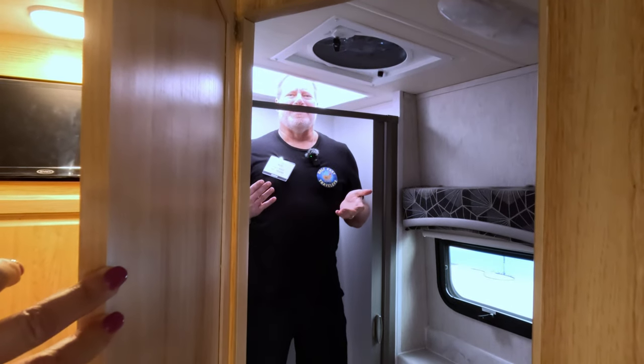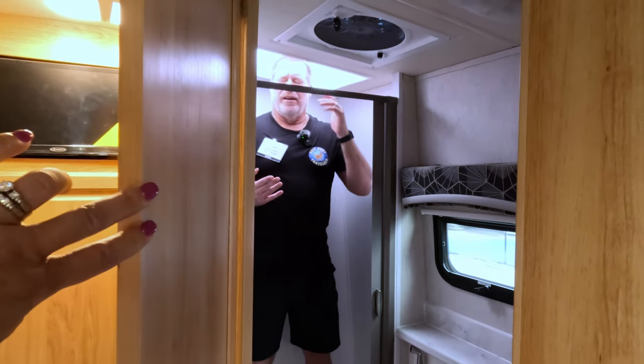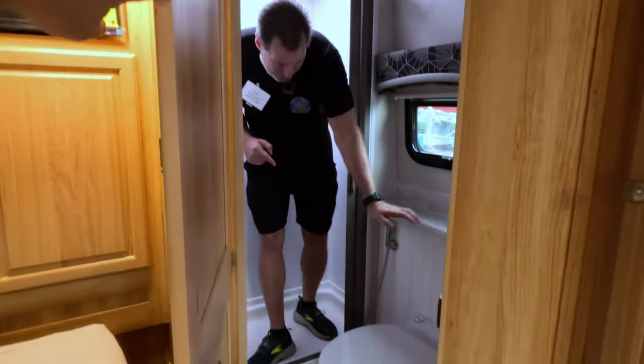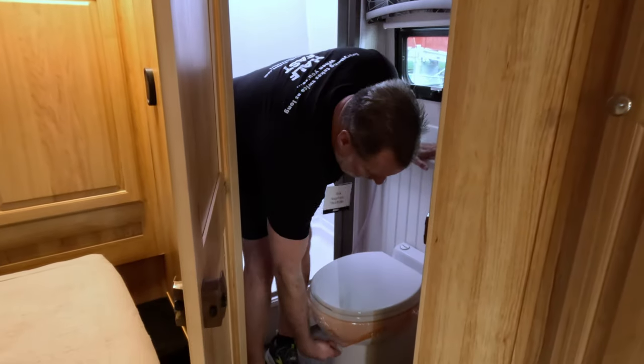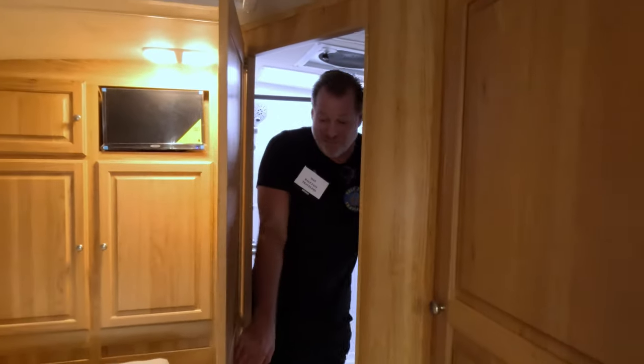All right, so I'm 6 feet tall, and this bathroom is just large enough for my big fat head. There is room enough in here to take a shower. And this bathroom is porcelain. Porcelain top, porcelain toilet. Really nice.